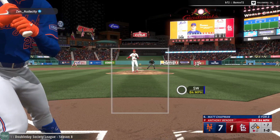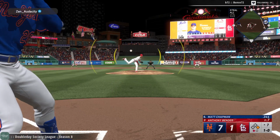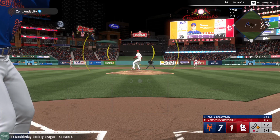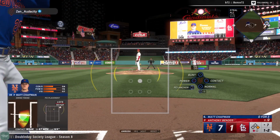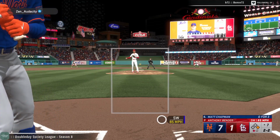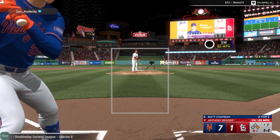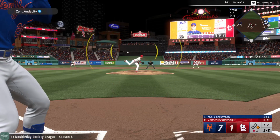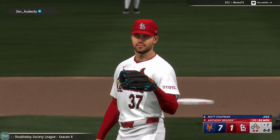That's right. Chapman in the box here. Lets that one go for a ball. And a swing and a miss. 1-1. Chapman gets a piece there. The 1-2. Just missed. Ball down. Not close with that one. 3-2 down. Swing and a miss. Struck him out. And there's 2 down. The batter, number 2.